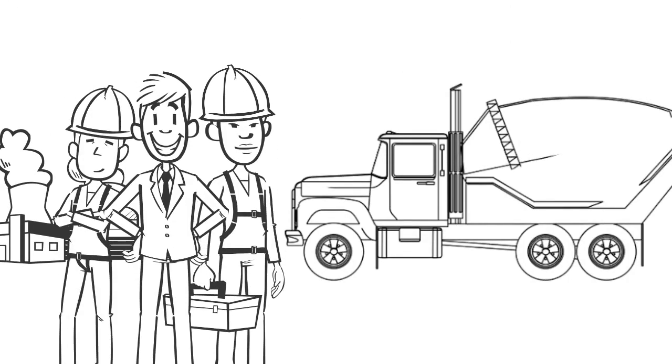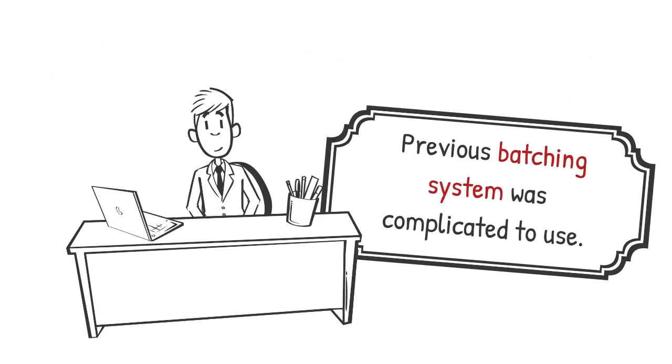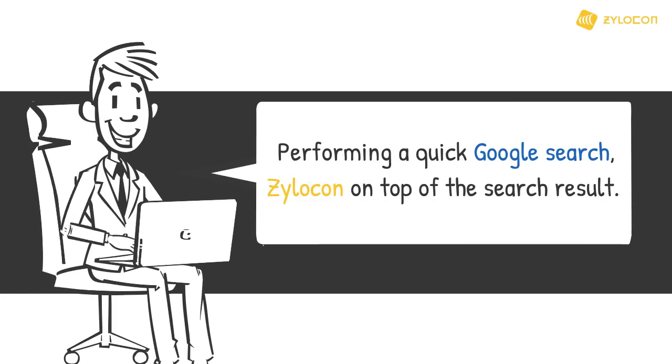Jacob Brown and his team produce ready-mix concrete for large area. Jacob's previous batching system was complicated to use. So, he decided to move on. After performing a quick Google search, Jacob found Zylocon on top of the search result.